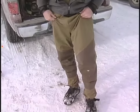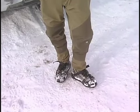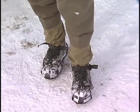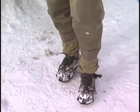These are 5-layer waders. They come with boot foot. Boot foot's very important for steelheading. It keeps your feet much warmer than stocking foot. These are nice because they have a lace-up system, so I still have the stability of a stocking foot wader with boot foot warmth.